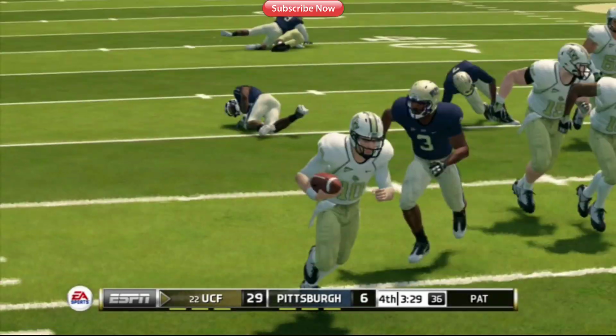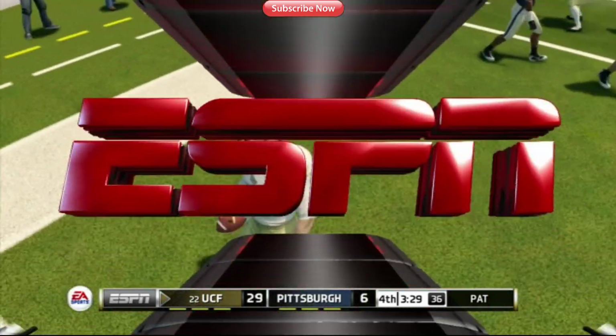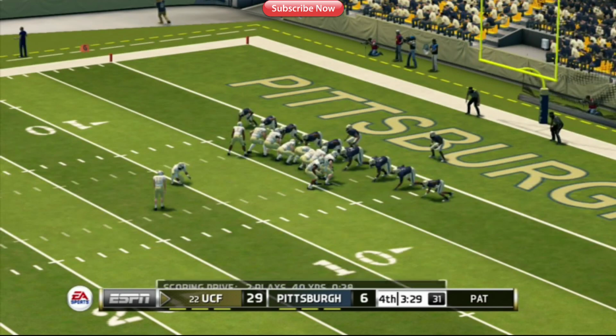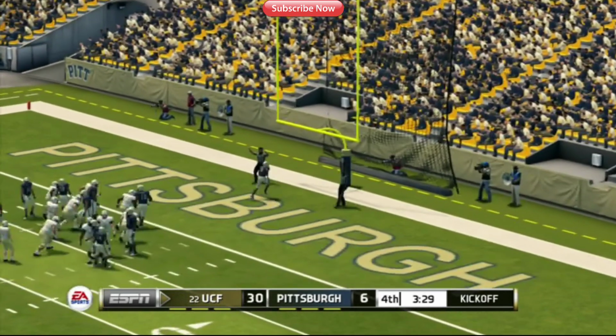Three rushing touchdowns on the ground today for this young man. I know this defense prepared for his running ability, but even so, boy, he's had a great day. And he adds the extra point.